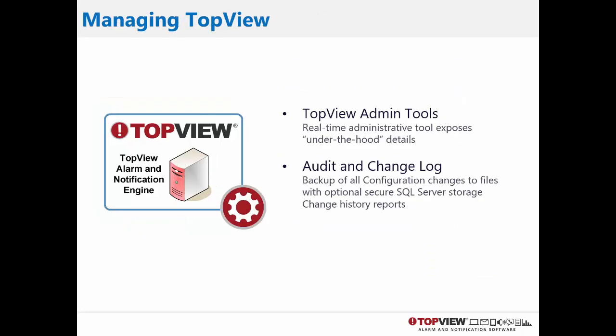Once TopView is installed and running, administrators can query the internal operations of the TopView engine. TopView Admin Tools provides a real-time, under-the-hood look at each TopView engine instance, displaying a summary of the current state for all configured functions. This includes summaries of alarms and remote connections, notification queues, performance information, as well as access to the TopView application, alarm, and notification logs. This information allows an administrator to monitor and investigate TopView functions and activity and aids as a support tool for diagnosing any unexpected behaviors.